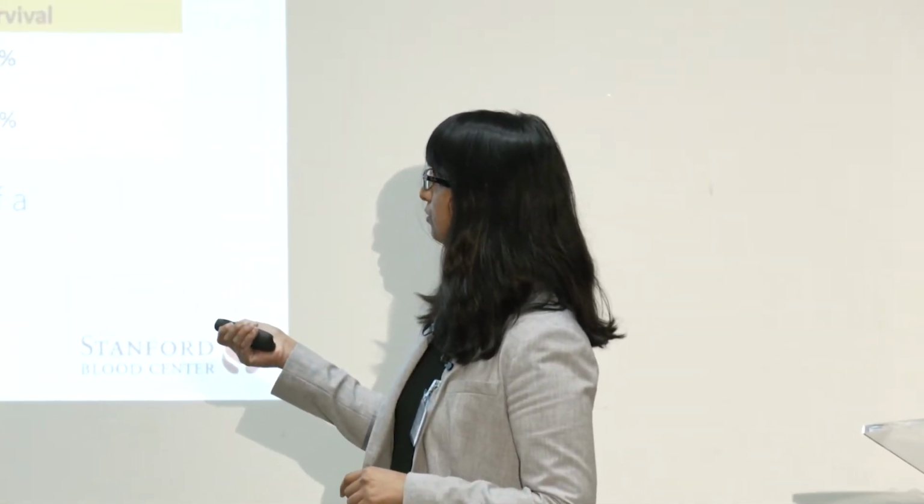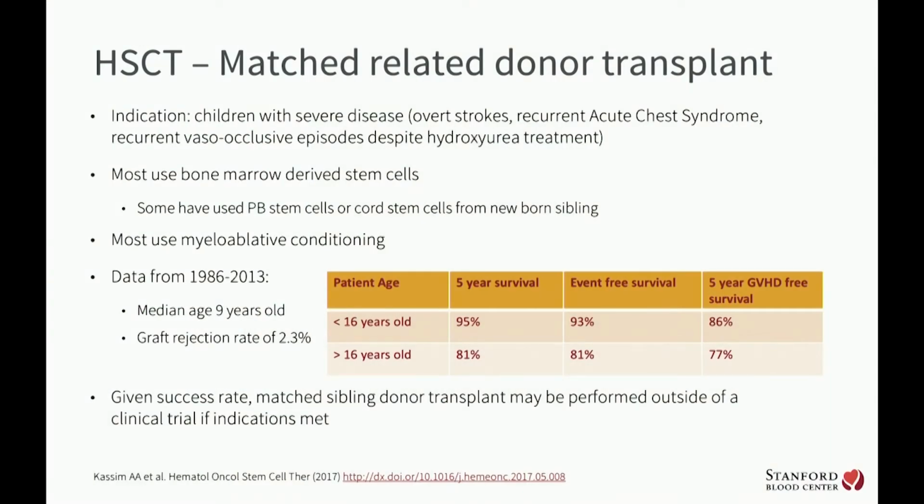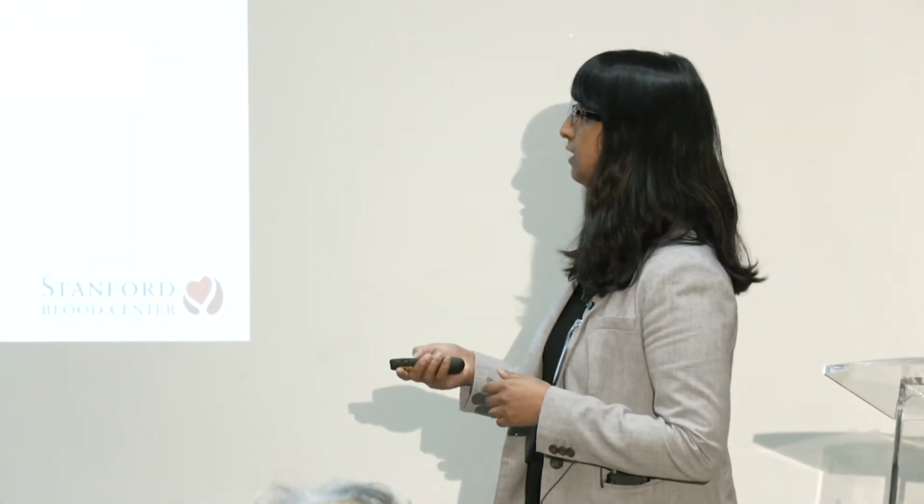And how does it work? It works great, especially in kids. So when you're younger than 16 years old, the 5-year survival is 95%. 93% have no more sickle cell disease events. And the 5-year survival free of one of the complications, graft versus host disease, is 86%. For older children and young adults, the odds are not as good, but still pretty good. So it's a very good option.